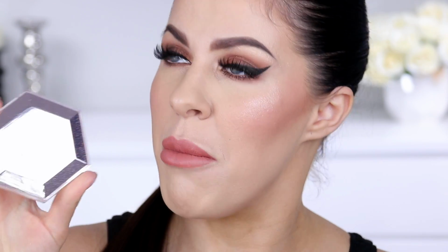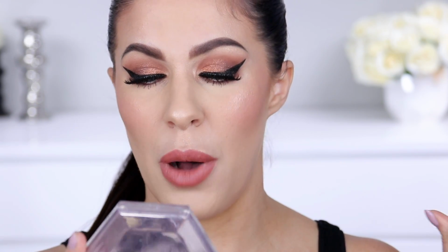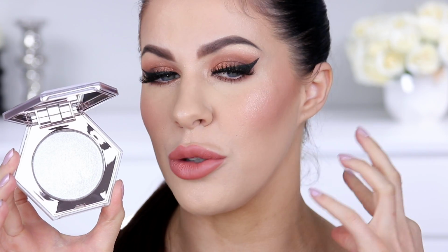Okay, first up, we have to talk about this highlighter. Oh my goodness, I am absolutely losing my mind over this. So this is the new Fenty Beauty highlighter. It's called the Diamond Bomb and the shade is How Many Carats. This is one of the most beautiful and also most unique highlighters that I have ever tried. It's actually completely translucent. So this doesn't give any color to the skin, but it gives the most beautiful wet glow to the skin.